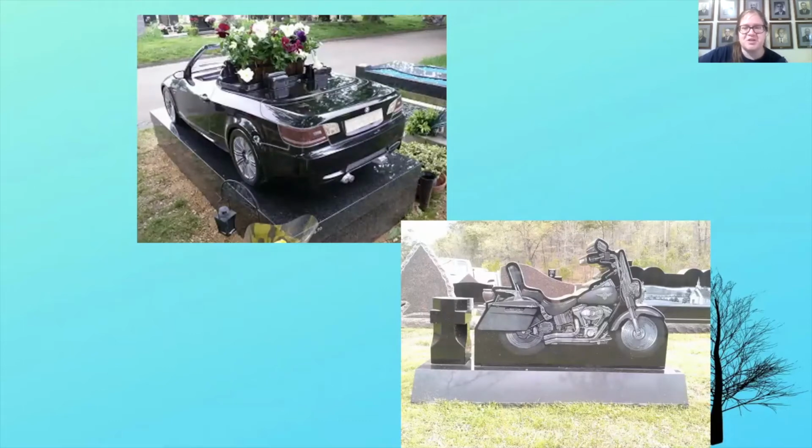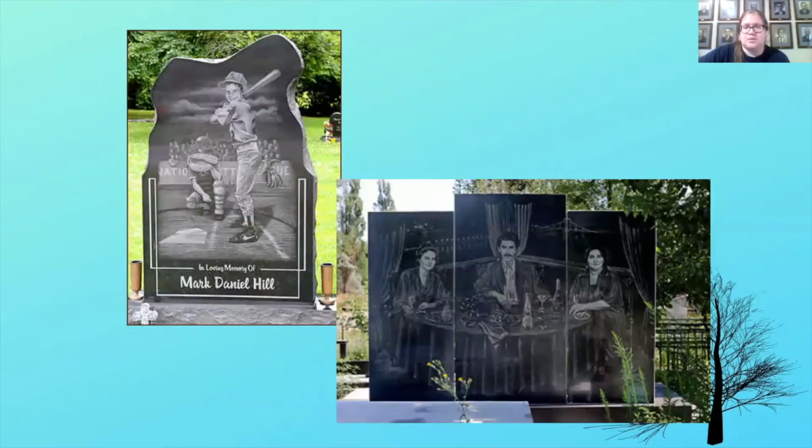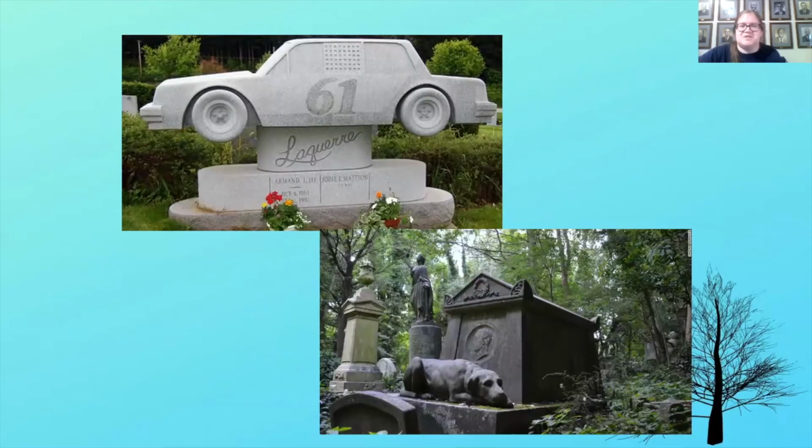And here's just some fun tombstones too that reflect people's personalities. There's the car tombstone, there's the motorcycle one. I've seen an airplane one cut out of granite. You have these ones where their photos are, I don't know what to call it. I can't think of it off the top of my head. But they're sandblasted or engraved or etched. There we go. They're etched into the stone. You have these ones. There's a race car. There's the dog sitting by the crypt.